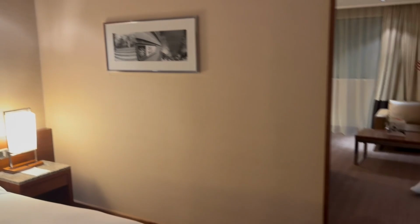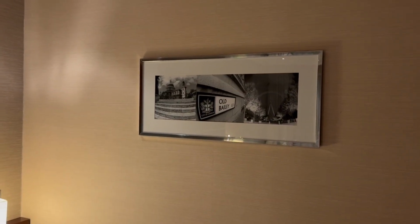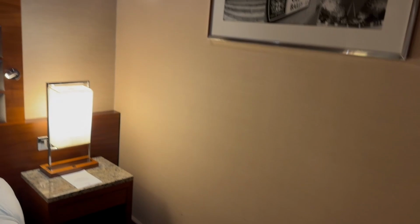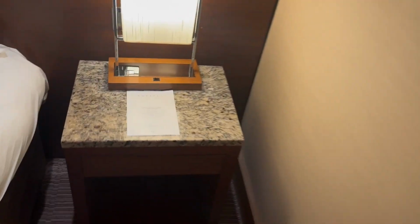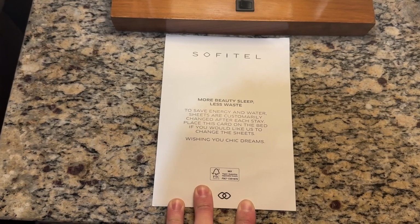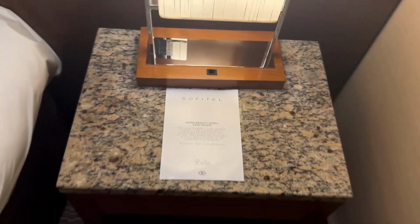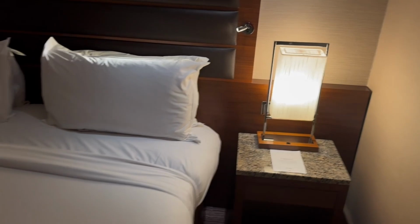Another mirror. I don't really want to look at myself after all this travelling. We've got a little photo on the wall here as well. Save energy and water. Sheets are customarily changed after each day. Place this card on the bed if you'd like us to change the sheets. I do like those lights actually.